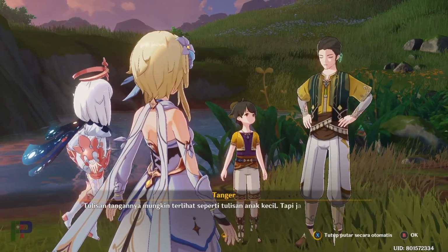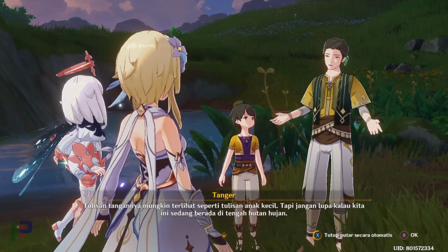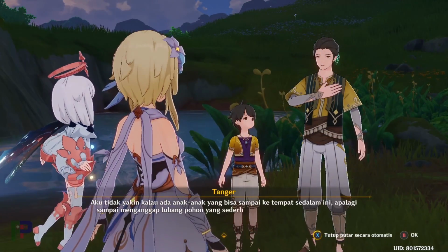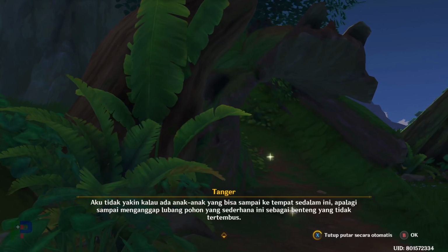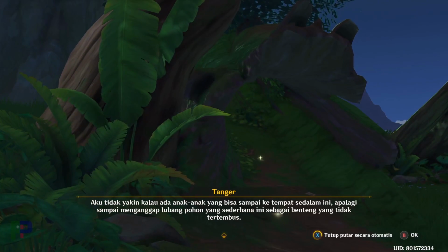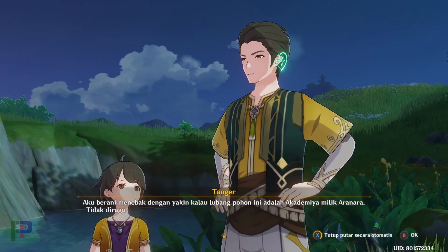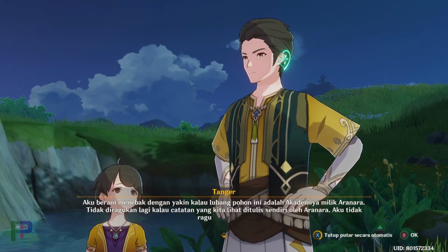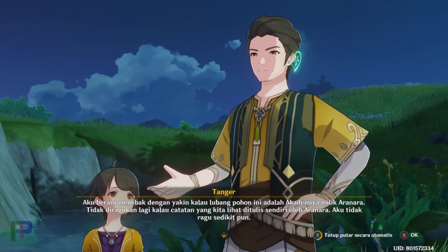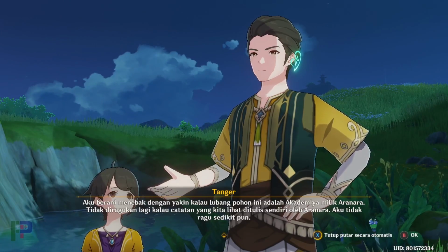The crude handwriting may look like a child's, but don't forget, we're in the middle of a rainforest. I doubt that a child would be able to reach this deep into the forest, and I doubt even more that they would think of this lowly tree hollow as some sort of impenetrable castle. I boldly hypothesize that this tree hollow is in fact the Aranara's academia. The notes we saw were written by the Aranara themselves. There is no doubt in my mind about that.